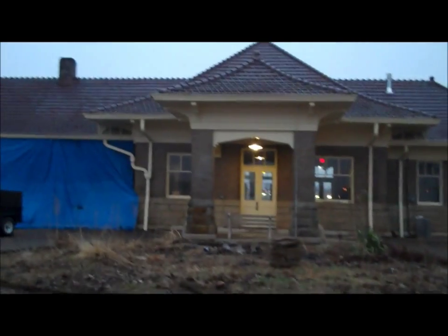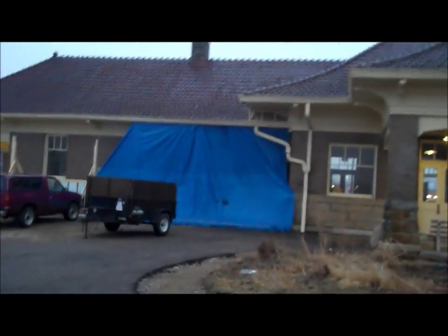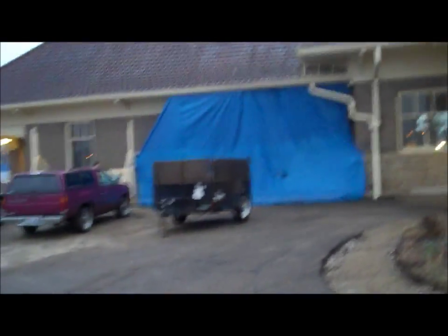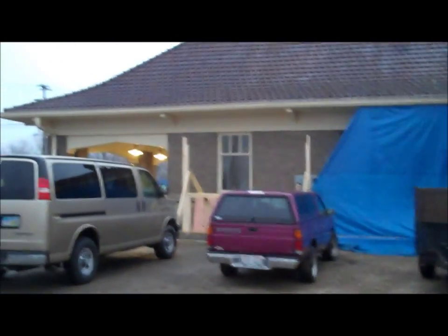Here we are at the Mount Vernon, Pennsylvania Railroad Depot. Soon to be home to the Mount Vernon Parks Department, the Knox County Park Board, and more importantly, the Kokosing Valley Central Model Railroad Club. We're about to enter downstairs.